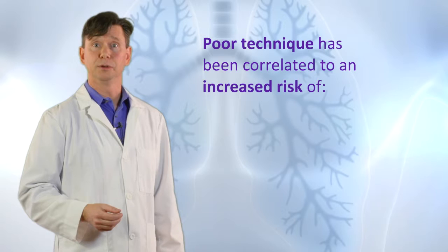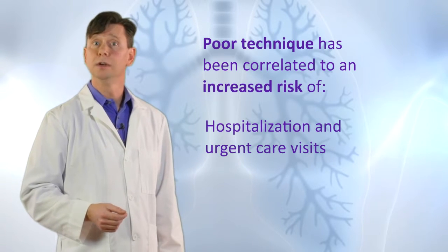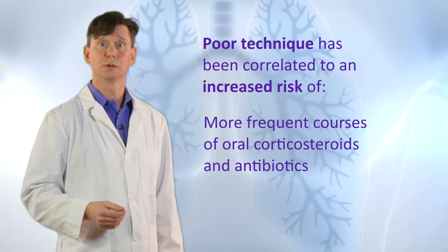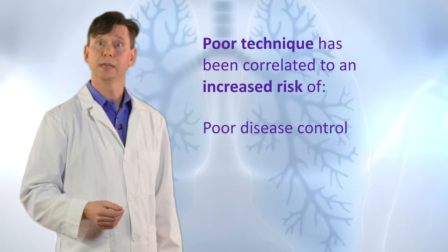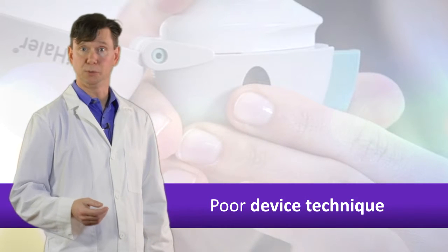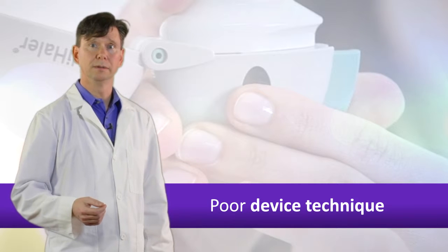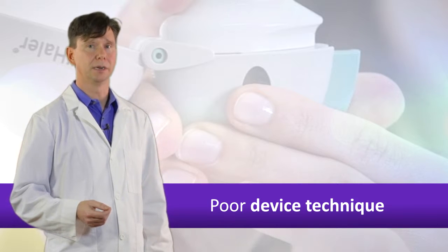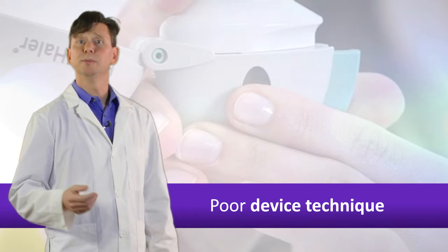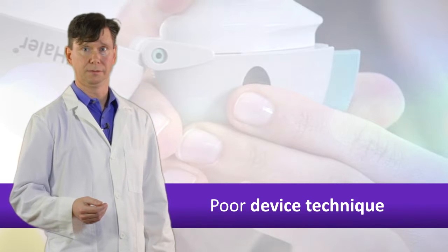Poor technique has been correlated to an increased risk of hospitalization and urgent care visits, more frequent courses of oral corticosteroids and antibiotics, and poor disease control. Researchers have found associations between poor device technique and older age, fewer years of schooling, and lack of instruction by healthcare providers. The problem of poor technique is not confined to those with just these risk factors.